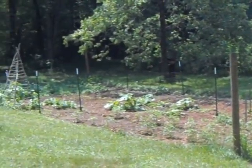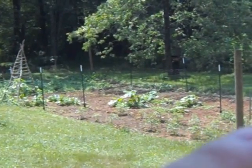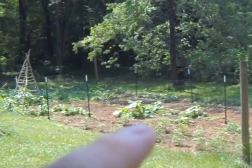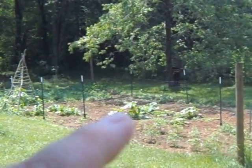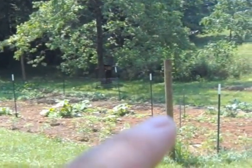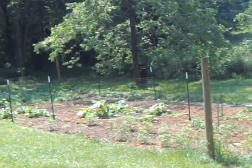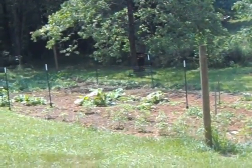The next row here, well, you can see this is the tomatoes along here. And then the next row is zucchini. There's 3 zucchinis, 3 summer squashes, and then 3, I believe those are butternut mounds. And I just planted the butternut mounds.